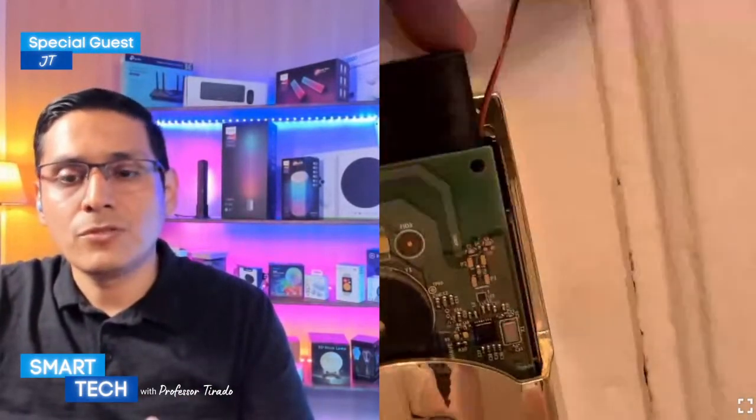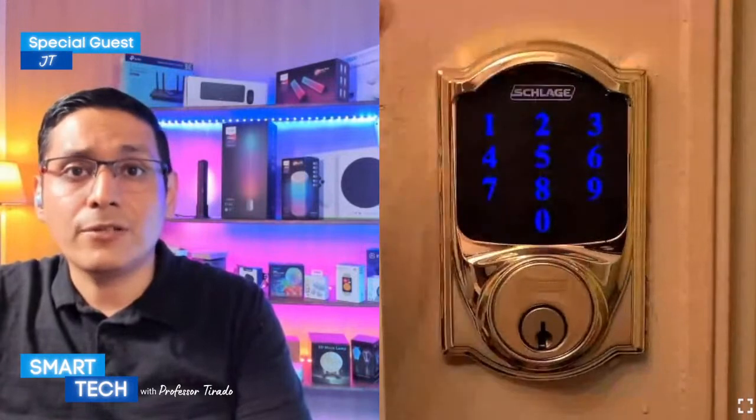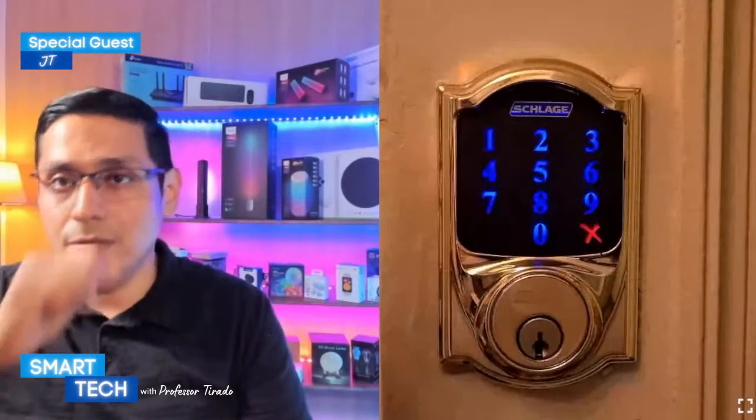You can pick between two types of combination codes. It's the 4-code combination and the 6-code combination. And just in case you forget the code, you can just use the key itself. So if you're in the market for a new deadbolt lock, you might want to consider purchasing this.